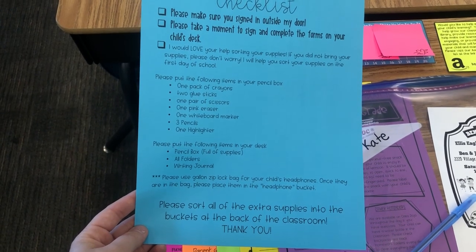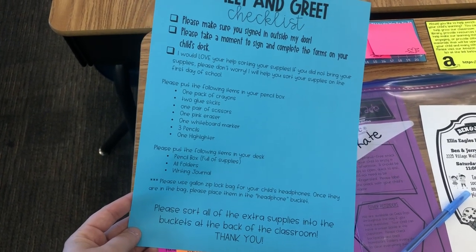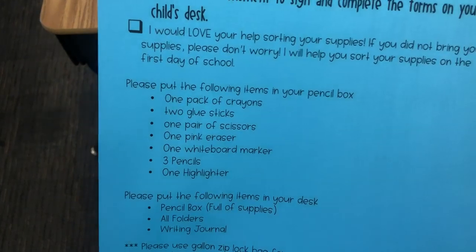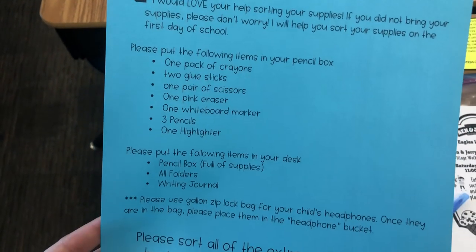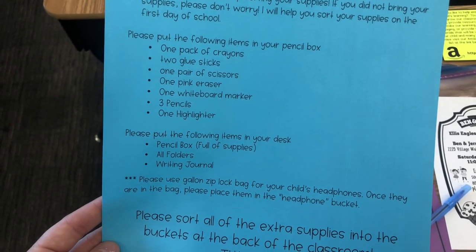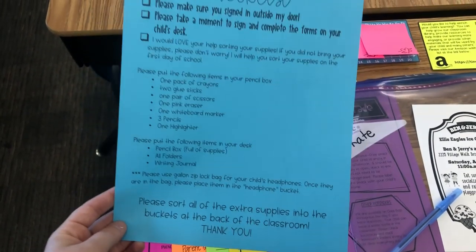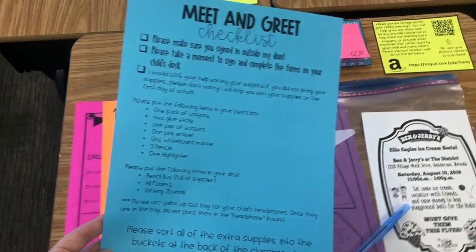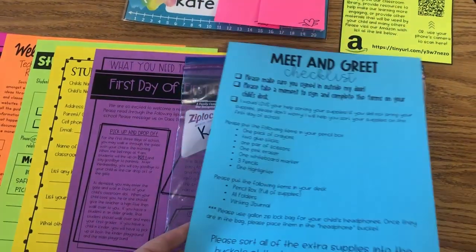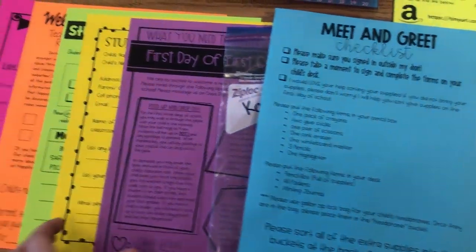So in a moment, we'll show you guys the setup we each have in our rooms for the supplies. But basically, I ask that parents pack their pencil box full of the things I'd want, and they put all the extras in the bins that we're gonna show you. So this is very thorough. It kind of gives them an idea of what they're doing. And honestly, it's doing the legwork for us, and it cuts back a lot of the time we would be spending this weekend before our first day.